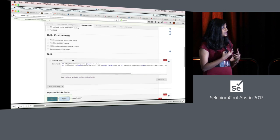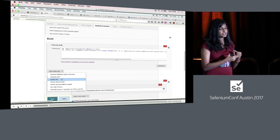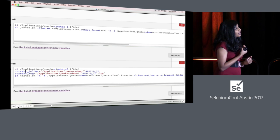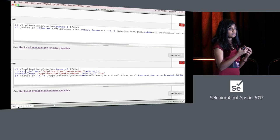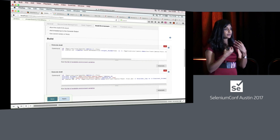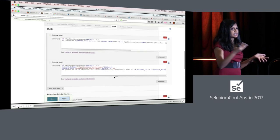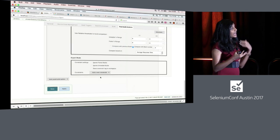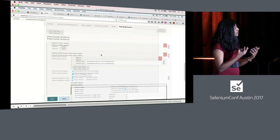So now what I'm going to do is add a new execute shell command, and this will enable me to get the performance report. So you can say I'm saving the log file with the build ID and also getting the report folder with the build ID. The reason I'm using the build ID, which is a Jenkins variable, for those who've used Jenkins, I'm sure you're aware of it, is because I want to save history.